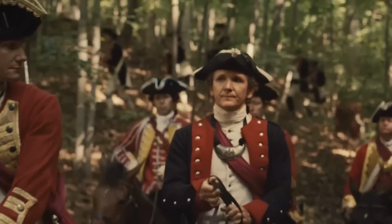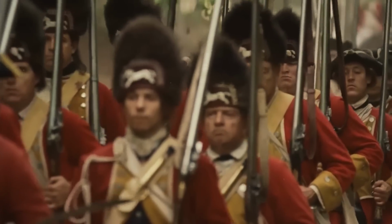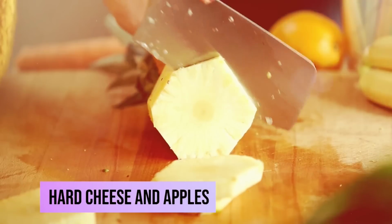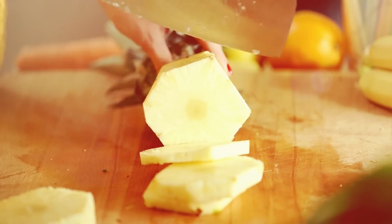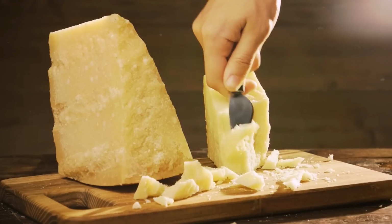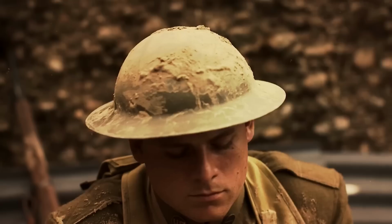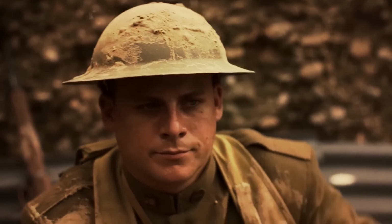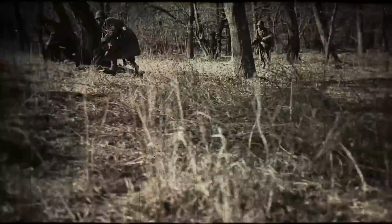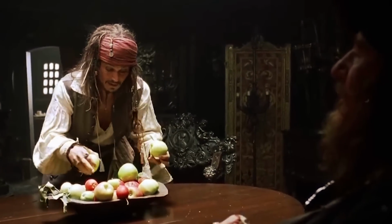On the march, soldiers needed food that was easy to carry and could withstand days, if not weeks, of travel. Hard cheese and apples might sound simple, but it was a practical and reliable choice for soldiers on the move. Hard cheeses, like cheddar or Gouda, were ideal for military rations. They had a long shelf life, didn't spoil easily, and were rich in fat and protein, perfect for keeping soldiers fueled during long marches.